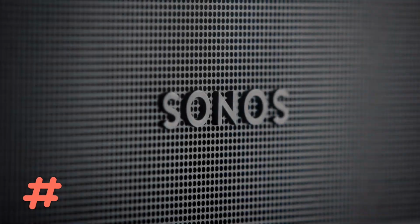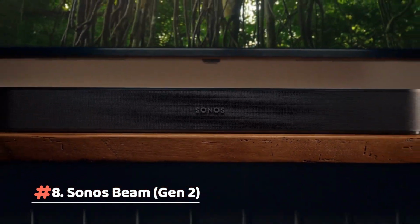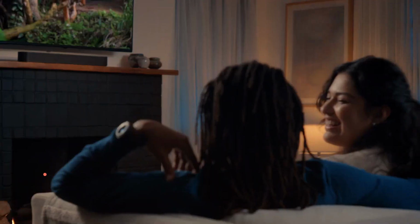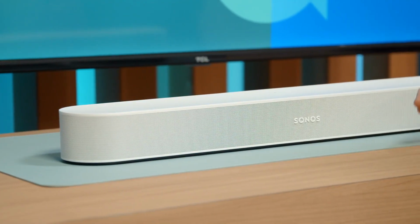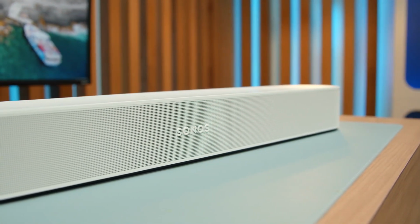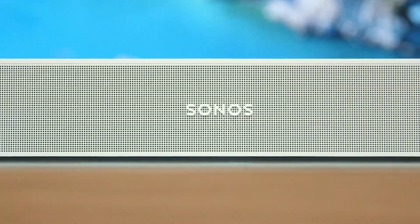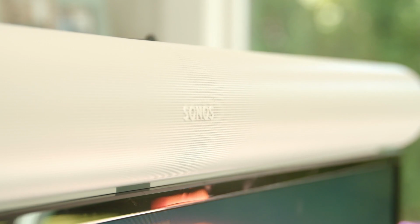At number 8. Sonos Beam, Gen 2. If you're tight on space, the Sonos Beam, Gen 2, is the best soundbar you can buy. Its compact size means it will easily slot beneath your TV, whether you pop it on a TV stand or mount it to your wall, and a sleek design means it won't look out of place with your decor. It's compact enough to work with 32-inch TVs, just about, but it's a perfect fit with 40-inch TVs up to 50-inch TVs.